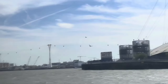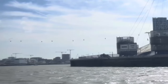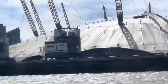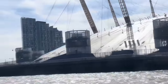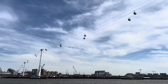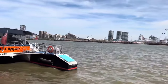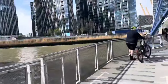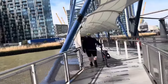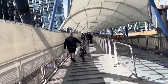Next mode of transport, the Emirates Airline going over the River Thames from North Greenwich to the north side of the river. So that thing in those little bubbles. It was a fantastic ride there on the Thames Clipper Uber Boat from Bankside to North Greenwich. Just leaving that now. We're going to go and find the way into the Emirates Airline and take a ride over to the north side of the river.